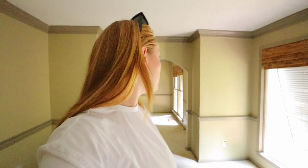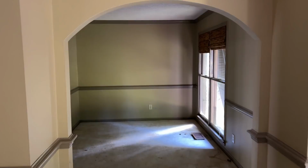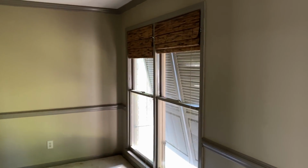So actually, let me back up a little bit. Both of these, boom, boom, getting ripped out. It's just going to be a flat wall. Okay, I'm debating if I want to keep this arch or if I want to change it or what I'm going to do. But then this is going to be my office. So this is where my office is going to be. It's the perfect little space.